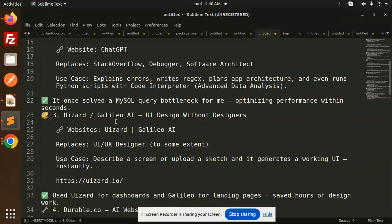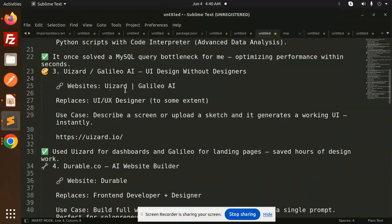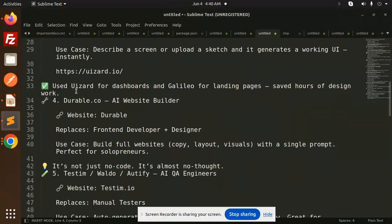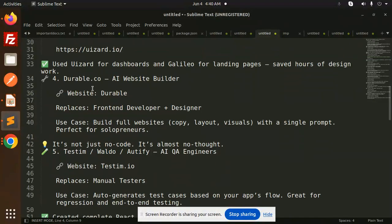Uizard and Galileo AI, UI design without designers. Uizard and Galileo AI replace UI/UX designers to some extent. Use case: describe a screen or upload a sketch and it generates a working UI instantly. Uizard.io, which I'm using. Used Uizard for dashboards and Galileo for landing pages, saved hours of design work.